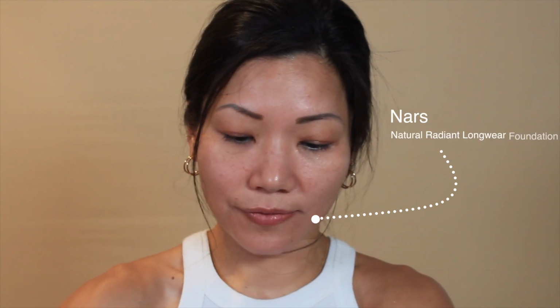I've applied La Roche-Posay spring water for moisturizing, and I used Dior Dreamskin and a makeup base. With this makeup base, you can see it's very glowing. After that, I put on the foundation. It's NARS Radiant Foundation. My color is Barcelona.